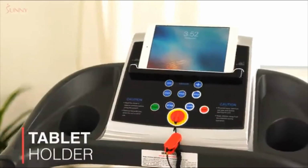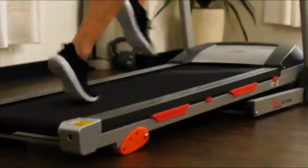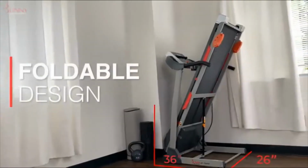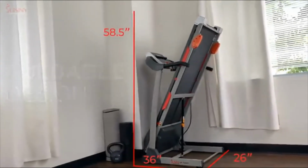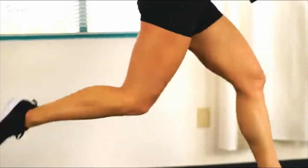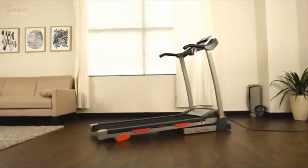Stay engaged with your favorite apps with the tablet holder or cool down with the convenient bottle holder. When not in use, fold up the treadmill and move it out of the way with the transportation wheels. Train to become better with the SFT 4400 motorized treadmill by Sunny Health and Fitness.